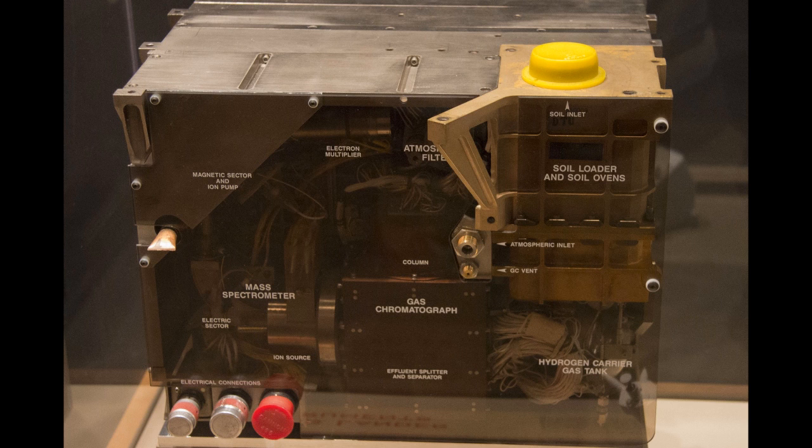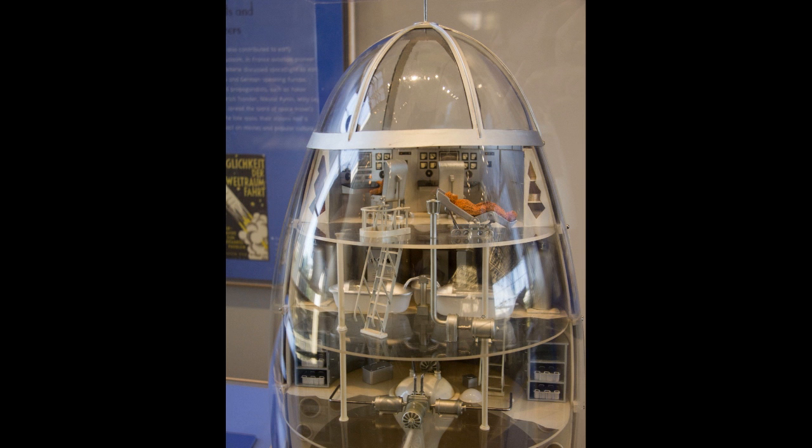In 1976, the 2 Viking landers had this instrument package on board. It has a gas chromatograph, something to separate chemicals, and a mass spectrometer to identify the chemicals. I've worked with instruments like that in a laboratory, and I can tell you, those didn't fit in a shoebox like this one.